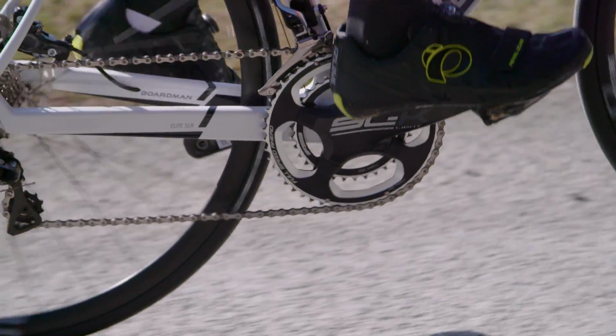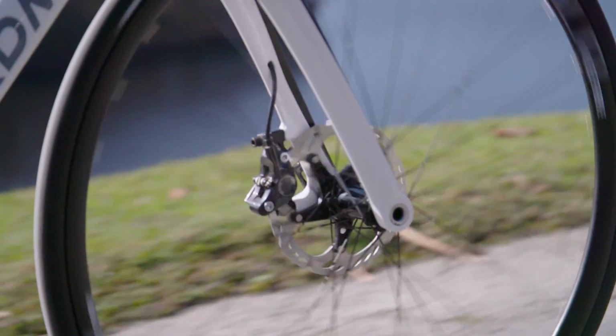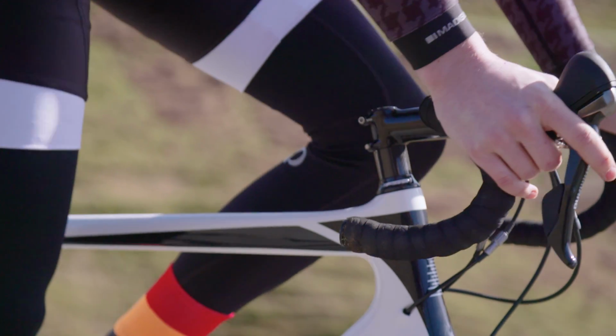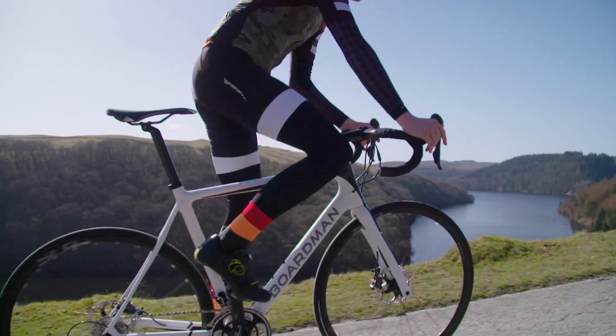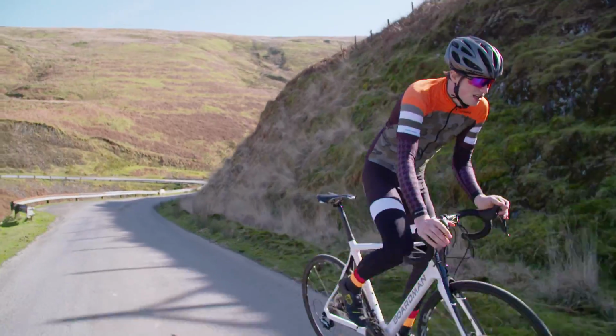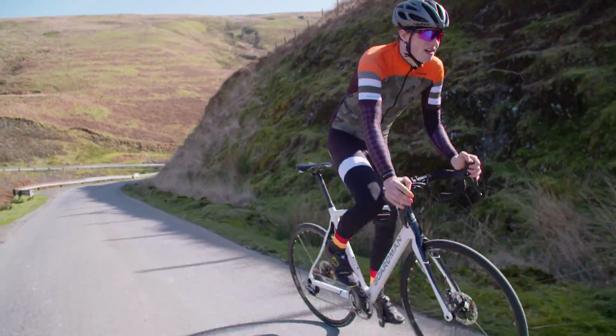And then you're looking at the brakes, you've got R785 units, which are the top end of Shimano's standard disc brake calipers, and that's where you see the interesting things that have happened with the Boardman. Boardman were really early adopters of disc brakes on road bikes. So the fact that they've stuck with the standard mount rather than moving to the more minimal flat mount is an interesting choice. I'm sure it's something they'll probably change as flat mounts become more predominant.